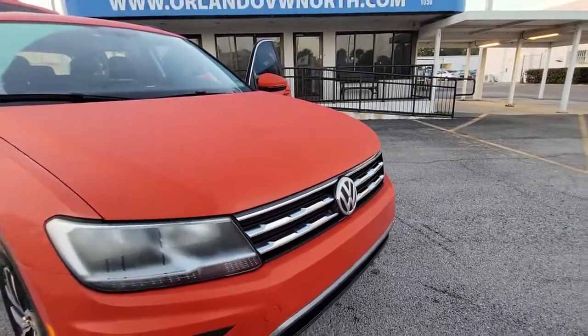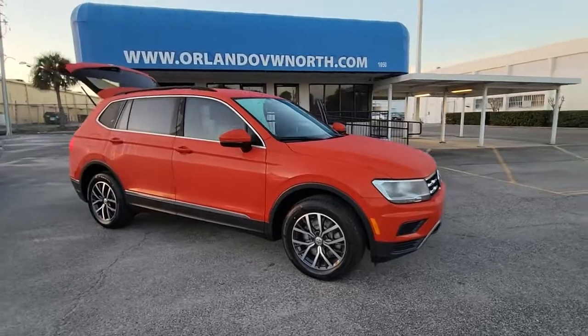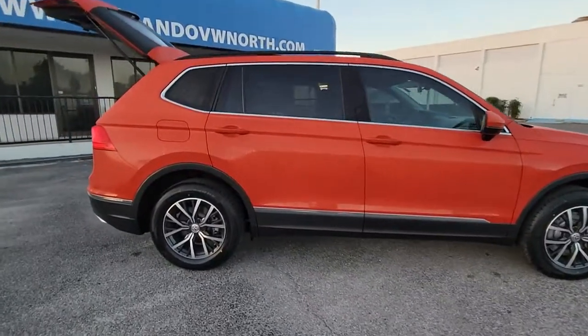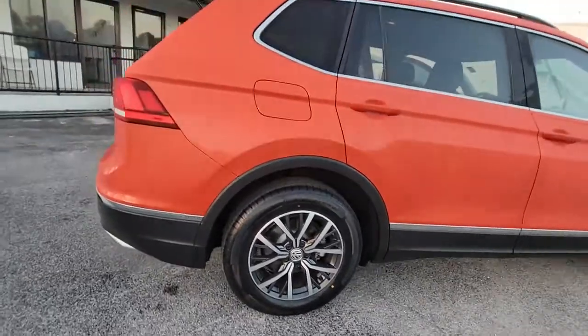Picture yourself in the 2018 Volkswagen Tiguan. This vehicle still has fewer than 30,000 miles on the clock, so it won't last long. Here's a family-minded Tiguan that delivers safety and practicality wrapped in understated style.